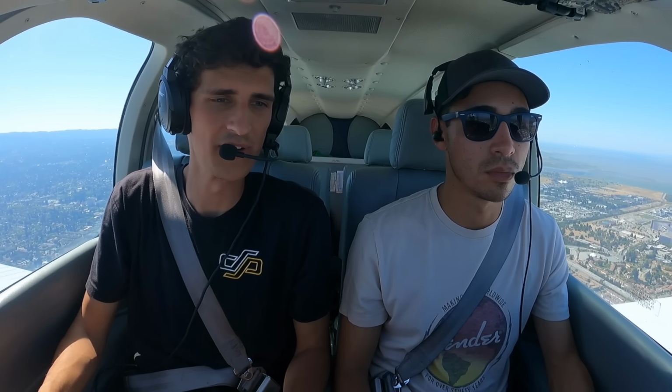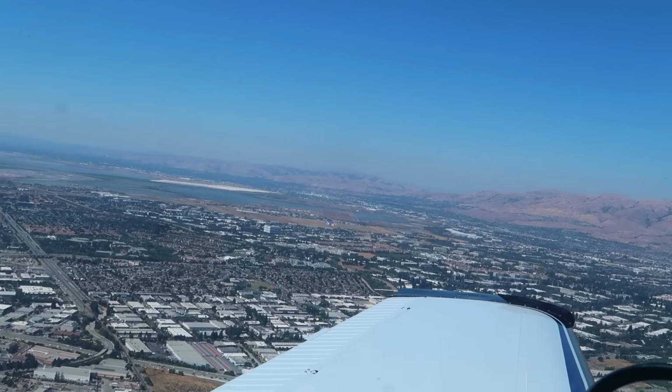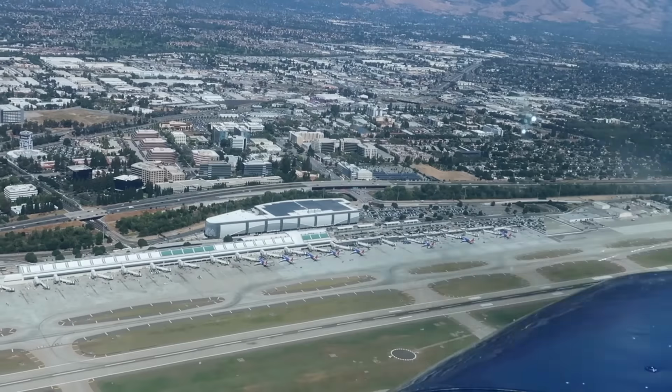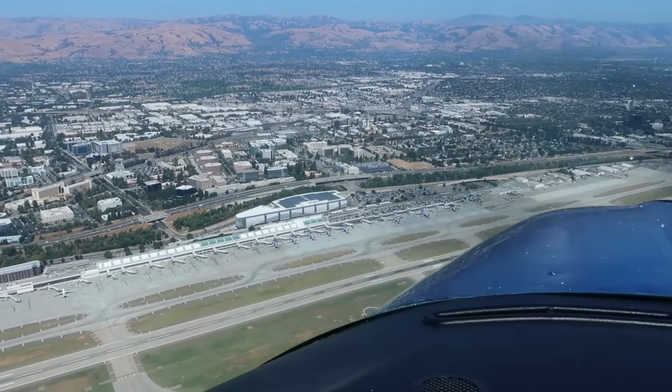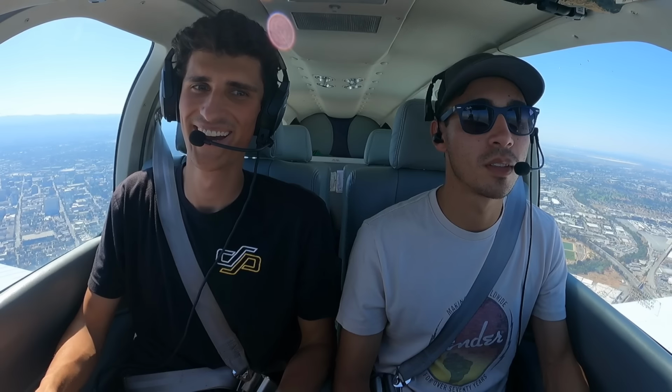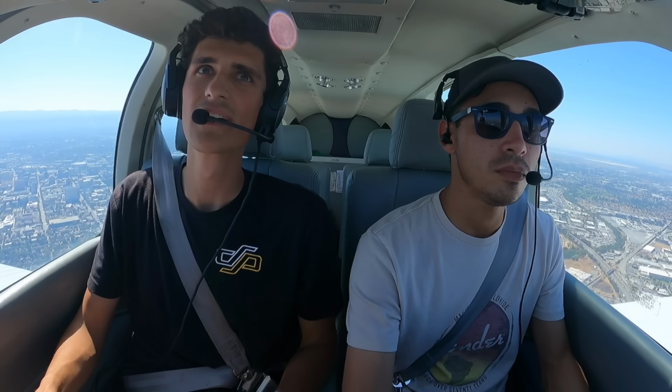Tower, Bonanza 62 Juliet Romeo, 1400. Bonanza 62 Juliet Romeo, San Jose Tower, altimeter 29.908, cross San Jose midfield at 1500. 29.908, cross San Jose midfield, 1500. 2 Juliet Romeo. Tower, Bonanza 62 Juliet Romeo, full stop, 1500 feet with Zulu. Perfect. Bonanza 62 Juliet Romeo, Reid-Hillview Tower, enter the left downwind runway 31 left. Left downwind for 31 left, 62 Juliet Romeo.